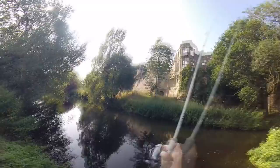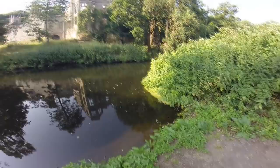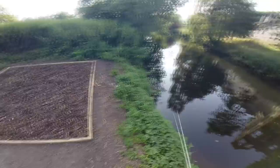seeing if there is suicidal pike around. It appears not. I thought it might be different with the light different in the morning. You see it's lighting up different areas of the river. But it's that clear that they can definitely see it. And here you can see, well, just a really good bivvy area if you did want to stay overnight. And what an impressive setting up there.